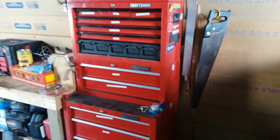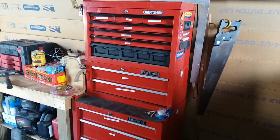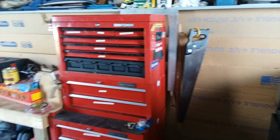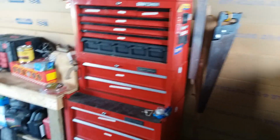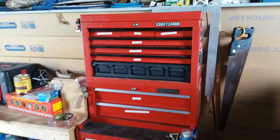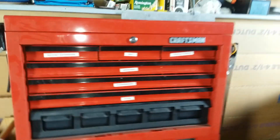Pretty much growing up I've always had little things to do, but I've always had my dad's tools and I always thought it'd be kind of cool to have my own kind of box. So I'm just going to give you a tour of what I have. It's a very small collection, but then again I'm only 15 years old and I'm not doing this as a job or anything. But this top box right here, it was my grandpa's.